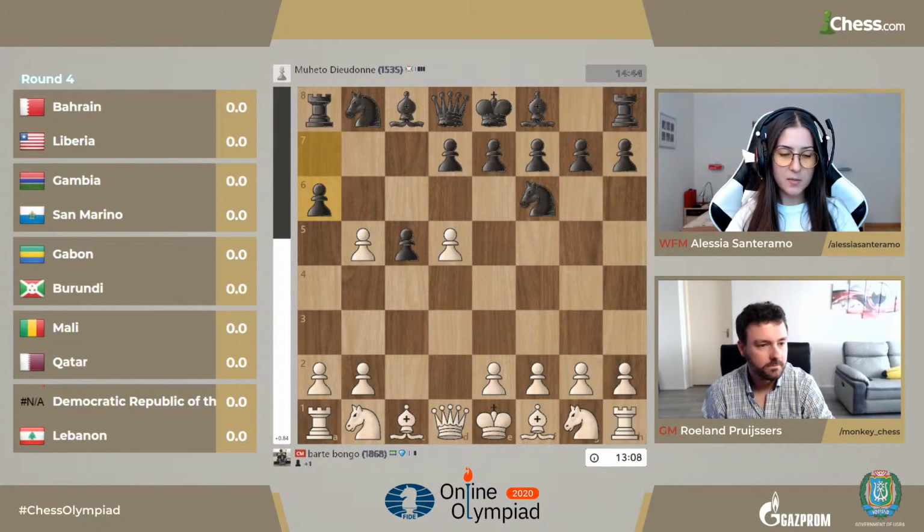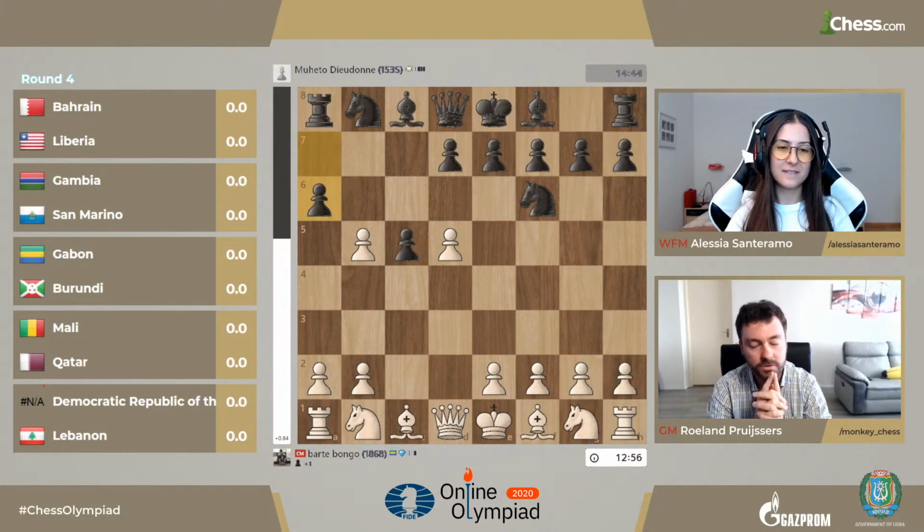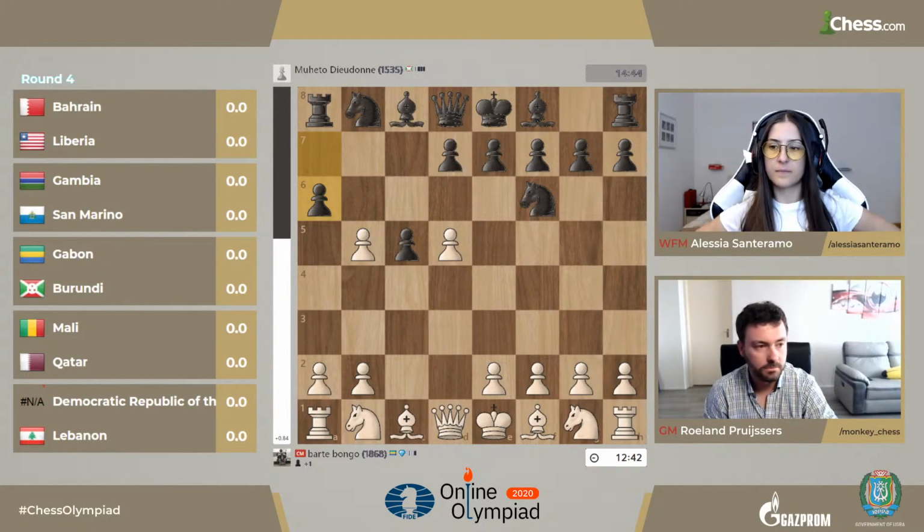Do you like Gambits, Roland? I do. It's very fun to see how they develop. Usually they're not very good, but there are, for example, the Marshall Gambit, which is very good. It's always exciting to see gambits because usually it leads to very dynamic and non-standard play, not so much positional moving around of the pieces. So yeah, I like gambits.